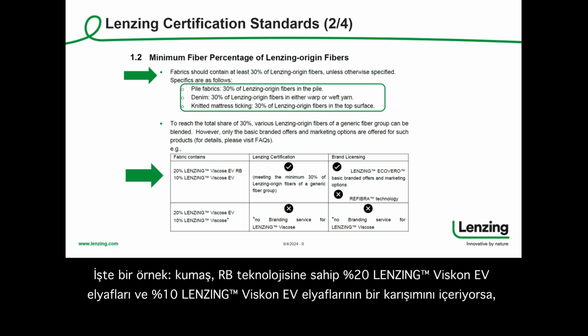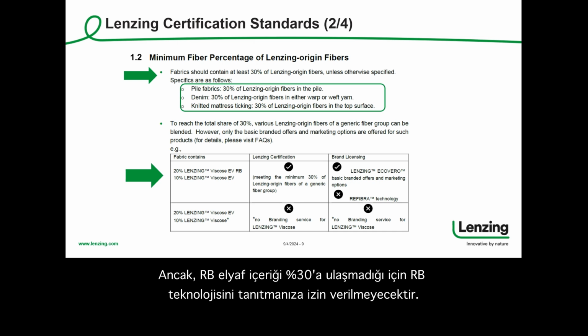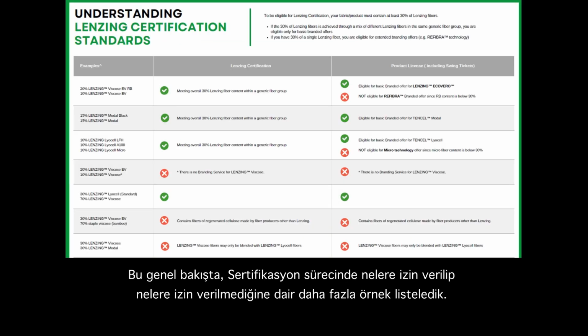Here an example. If the fabric contains a blend of 20% Lenzing viscose EV fibers, so Lenzing EcoVero, with Refibra technology, and 10% Lenzing viscose EcoVero fibers, then the Lenzing certification overall standard rule of minimum 30% is fulfilled, and you will get the basic brand licensing offer to promote EcoVero. However, you will not be allowed to promote the Refibra technology, as the Refibra fiber content is not reaching 30%. In this overview, we have listed more examples of what is allowed and not allowed in the certification process.